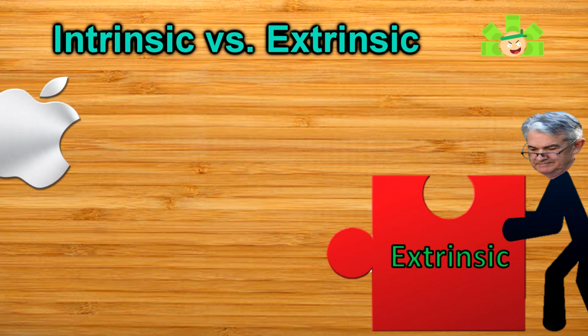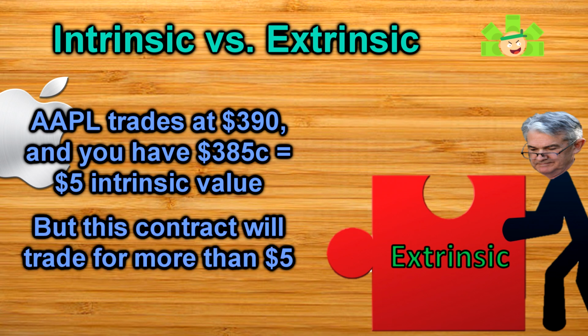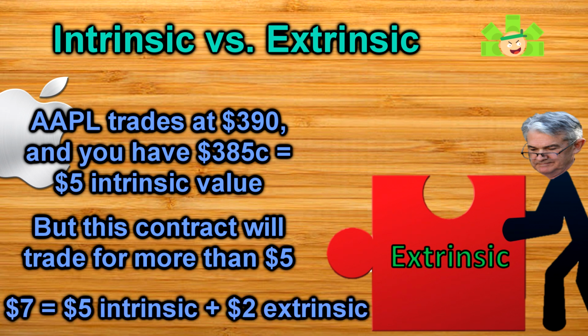Let's go back to our Apple example. If you've got a call at the $385 strike, and Apple is trading for $390, we already said that you have $5 of intrinsic value. But if you want to sell this call, is the price going to just be a $5 per share premium? No, of course not. This contract will cost maybe $7 per share premium, unless you're trading the contract with just minutes to expiration. So if $5 of that premium is intrinsic value, the other $2 is extrinsic value.